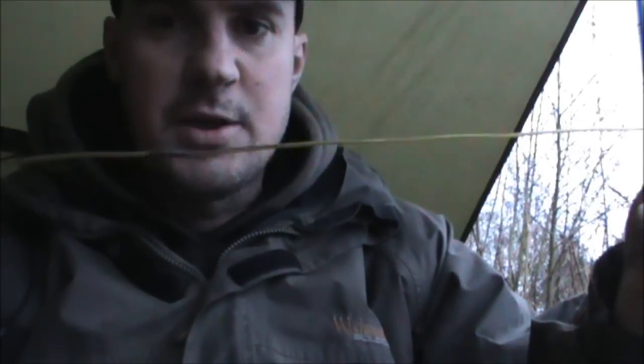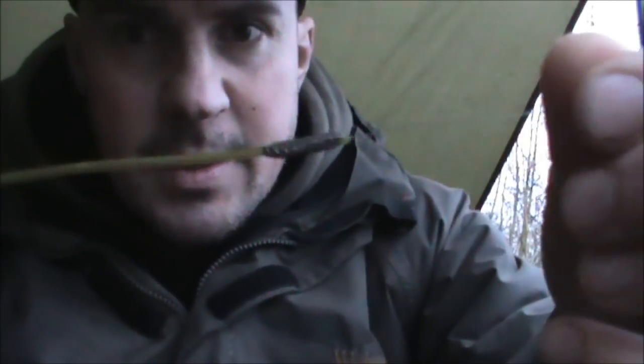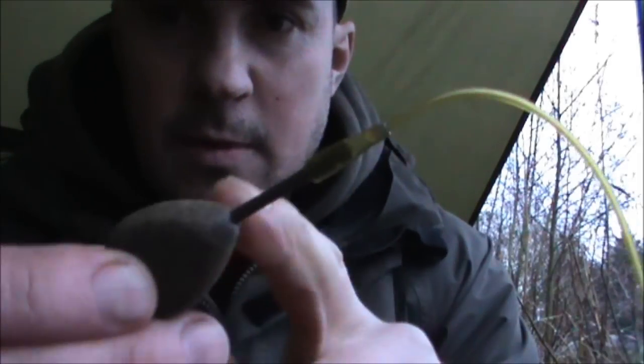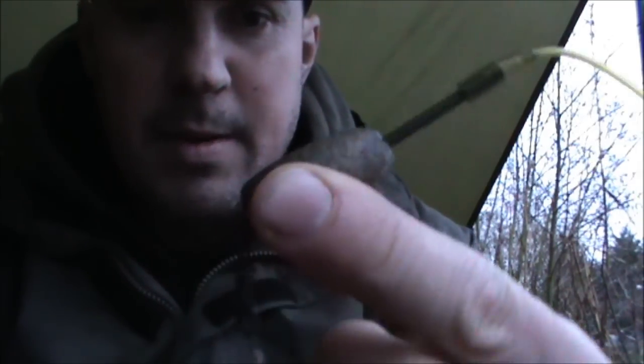Anyway, we start off at the top end. Got a flying back lead, the step. And I've got about 18 inches of Nash diffusion rig tubing, and in the middle and at the end some tungsten putty just to help it all sink down. 2-ounce flat pear lead with the extended inserts that I use now for PVA bagging.